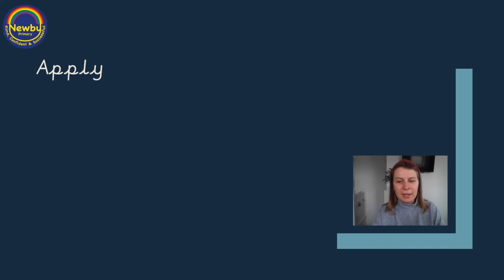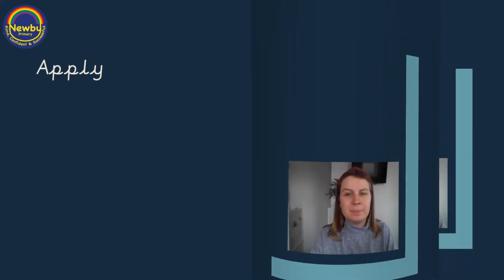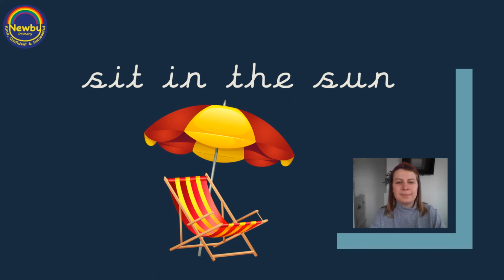It's time to apply what we've been learning now. Have a go at reading this caption. Well done for getting your chopping board ready. Have you spotted the tricky word? Let's read it together. Sit in the sun. Sit in the sun.